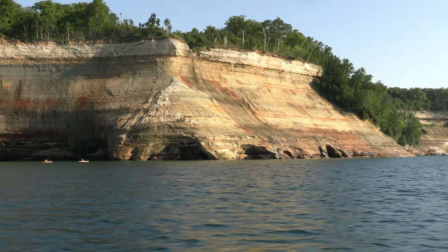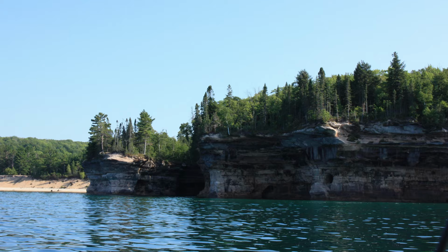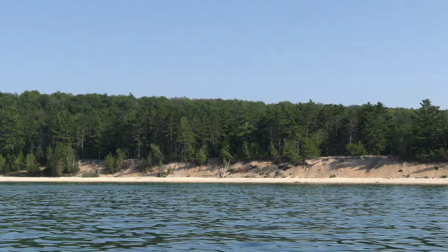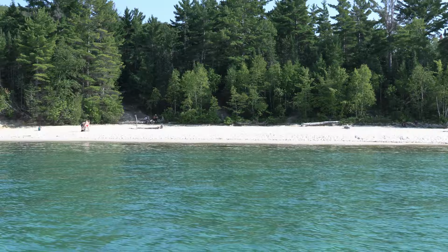Battleship Row has formations that look similar to the sterns of ships. Beyond the formation is Chapel Beach. This picturesque beach is set among sandy bluffs. The hike to this beach is about 6 miles round trip. Travelers love to play in the Chapel Beach Falls, which empties into Lake Superior.